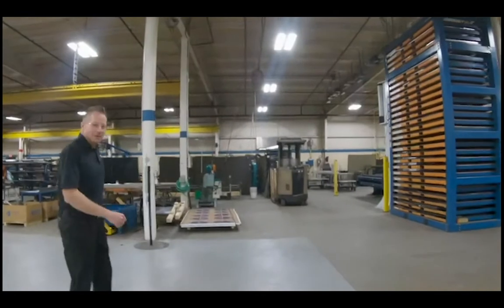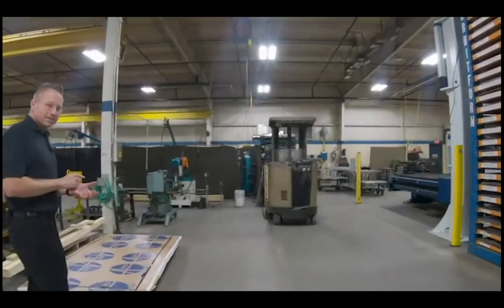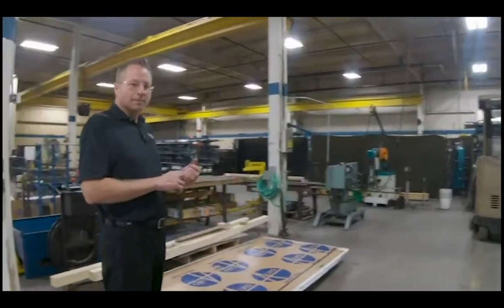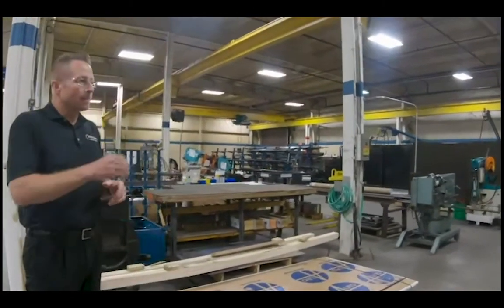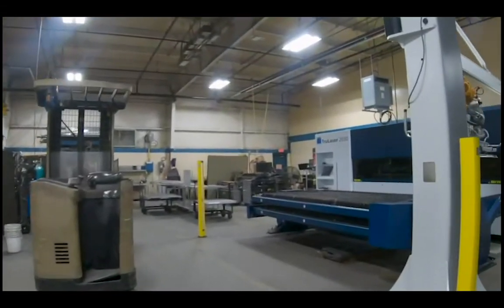Here's our fabrication department. We manufacture our bases, columns, and machine guarding, all in-house. We have a Trump TruLaser 2030 fiber laser here.